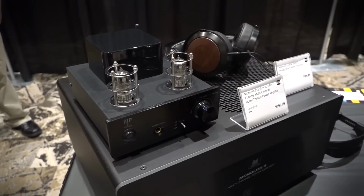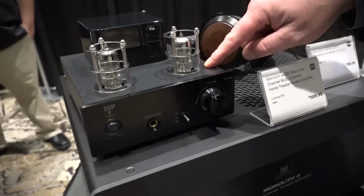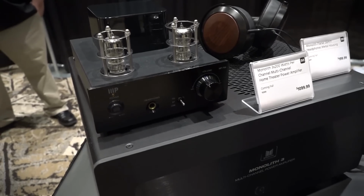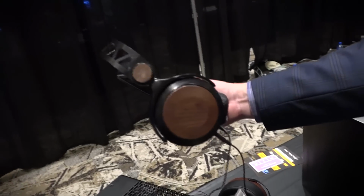And from what I've heard from their tube amps in the past, I've been really impressed. So I expect some really cool stuff from this. This would make a great desktop companion as well because it's got a line out for powered speakers if you wanted to do that with a little desktop system. Very cool. The next are the first planar magnetic headphones from Monoprice.